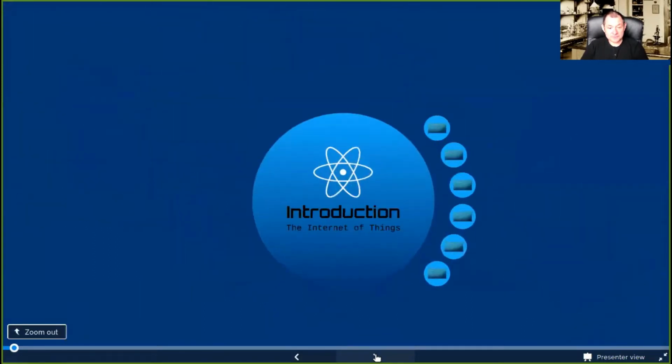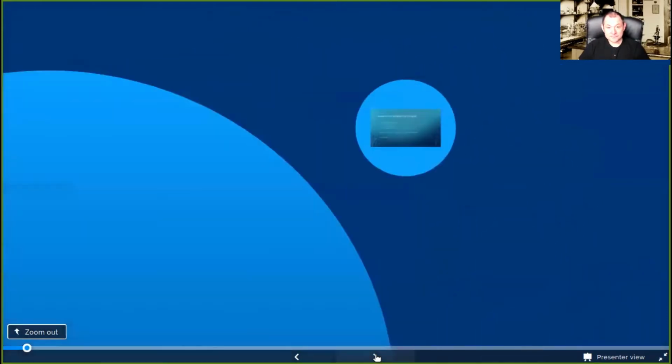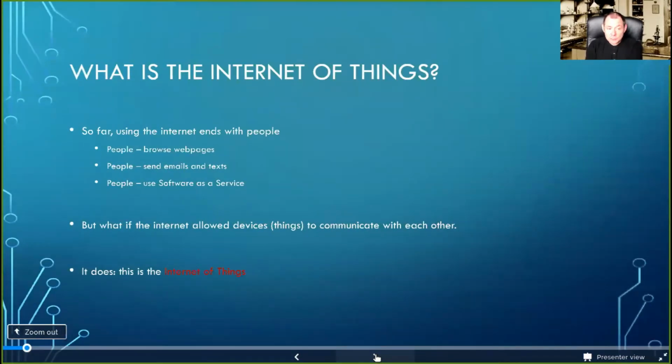Okay, so the Internet of Things. This is where we really need to start. What is the Internet of Things? Well, so far, using the internet ends with people. People browse web pages. People send emails and texts. People use software and hardware, such as software as a service on the cloud. But what if the internet allowed devices, things, to communicate with each other? It does. This is the Internet of Things.